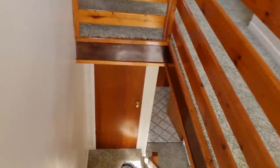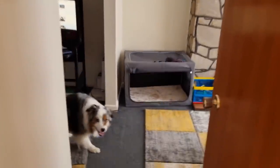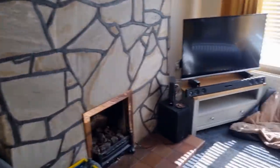For those wondering, I don't know what the conversion to the currency of your choice is, but I pay £700 a month for this. It's one of the reasons that I'm still in Northern Ireland, because it's just so much cheaper. This sort of house anywhere near my mum in Bournemouth would be £1,500, £2,000 a month.